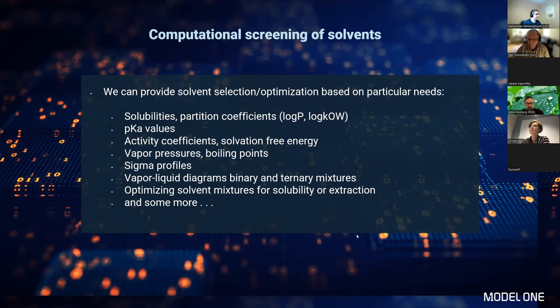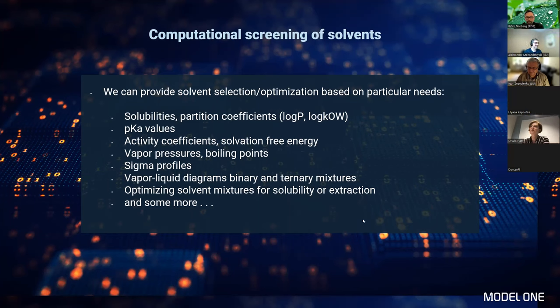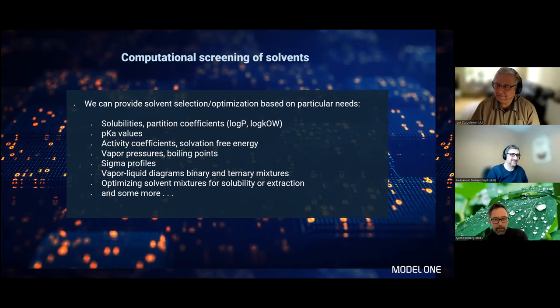Thank you, Model One. It feels a little bit like a Dragon's Den kind of thing. You're doing your initial pitches and showing the cases of the company and what you can do. It's super intriguing. Thank you for the presentation. Do we have any questions from the audience?